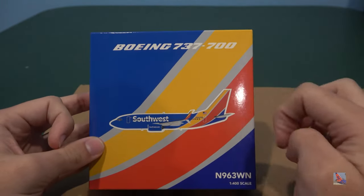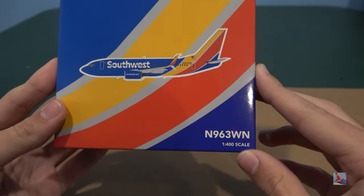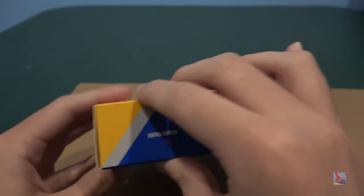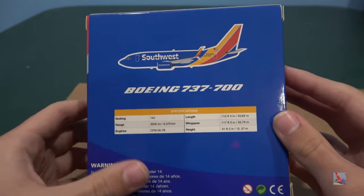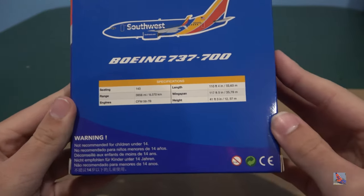On the front, you got Boeing 737-700. You got the image, registration November 9063 Whiskey November, 1/400 scale. Just got the Boeing logo here on the side. And then the top is the same as the bottom, and right is the same as the left. And then here's the back. Got some specifications, so it kind of follows what JC Wings has, but this looks really nice.